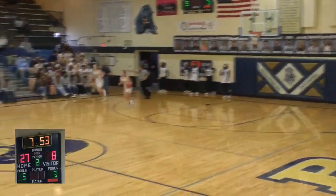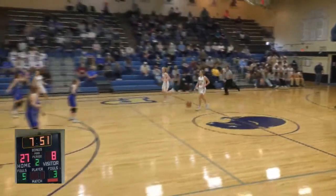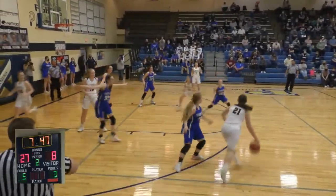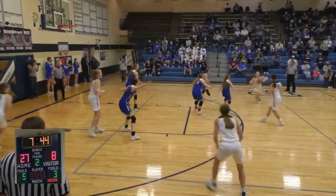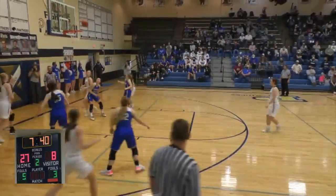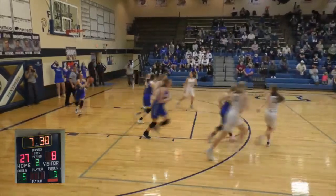Meredith Jacobs throws in to Terrence Sides. Terrence Sides with the ball now for the Phillipsburg Panthers, past half court. Mackenzie Storrs with the ball now. Pass over to Mae Keaton. Oh, back over to Terrence Sides. Terrence Sides underneath the basket for Meredith Jacobs. Meredith Jacobs up for two. No good. Rebound Stockton.